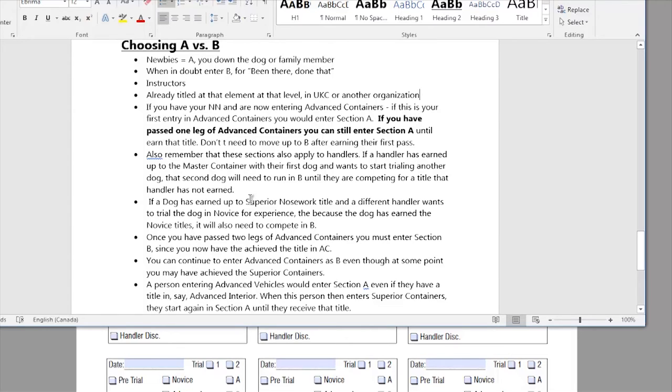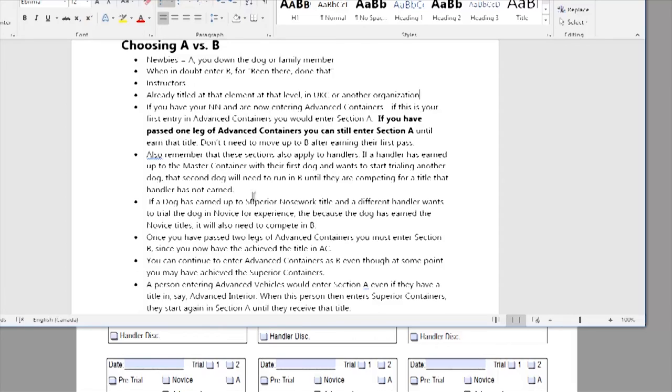If a dog has earned up to superior nosework title and you want a different handler, like your cousin, to trial that dog in novice for the handler experience value, then because that dog already earned its novice titles, that dog would have to compete in B.